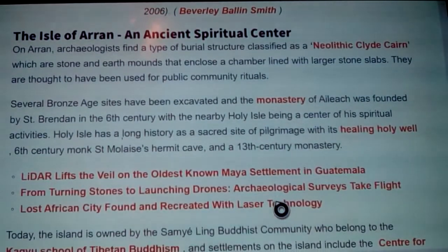The Isle of Arran and ancient spiritual centers. On Arran, archaeologists find a type of burial structure classified as Neolithic Clyde Cairn. It's got its own little flavor to it, which are stone and earth mounds that enclosed a chamber lined with larger stone slabs. They are thought to have been used for public community rituals.